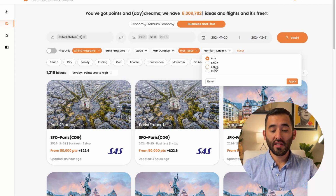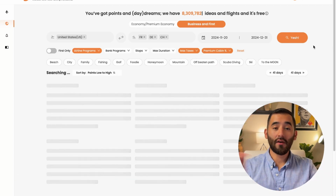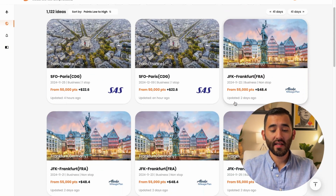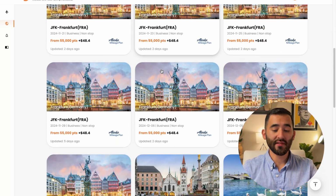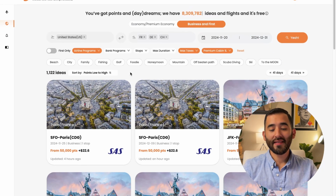Something you'll probably want to trigger is this 80% at least. This will make sure that your long haul flight across the Atlantic is in business class, and you may have an economy flight from one country to another in Europe, but that's typically not a big deal. Something I definitely want to point out here is that it does tell you when this award availability was found or updated. This one is pretty fresh, updated just an hour ago, but you'll see some of them are a couple days old. They will fall off after 6 days. That's the oldest award availability you'll find, and this does get updated.